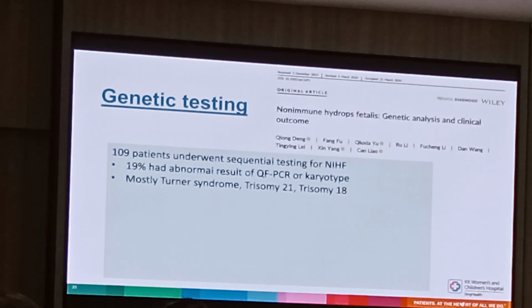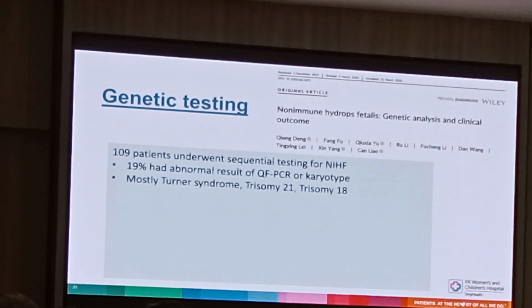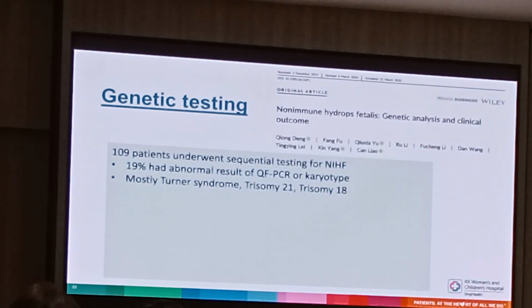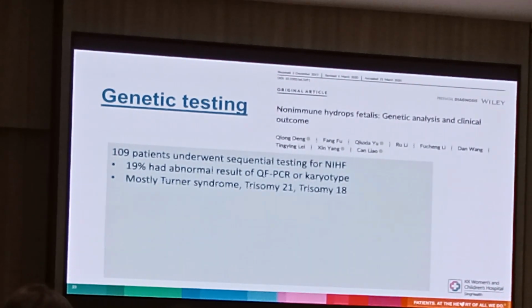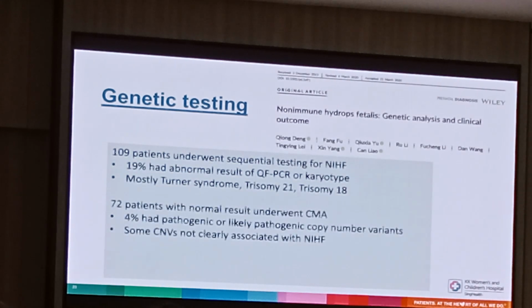we could do sequential testing, and this is a paper from China again that looked at sequential testing for patients with non-immune fetal hydrops. They had 109 patients that underwent sequential testing, and 19 of those had an abnormal result on their qPCR karyotype. The main diagnoses for this were our traditional Turner syndrome, trisomy 21, and trisomy 18, which we would expect.